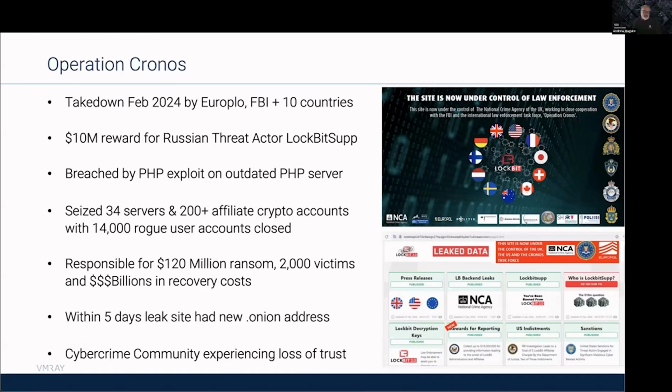So activity after the law enforcement takedown has diminished, but some affiliates are operating again. So there is this ability for them to re-energize themselves even after a takedown. But it does appear that many in the cybercrime community believe LockBit will shut down permanently because of the complete loss of trust from the platform.